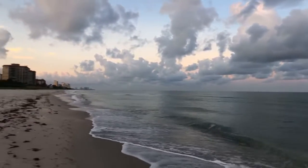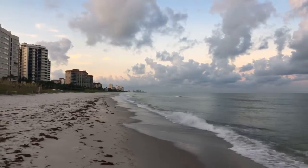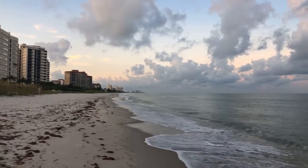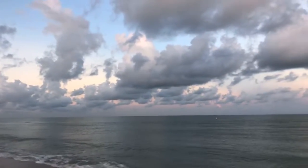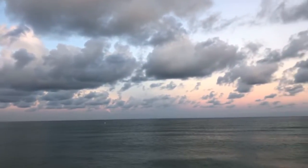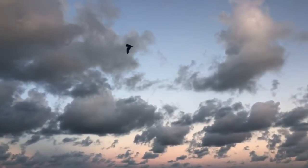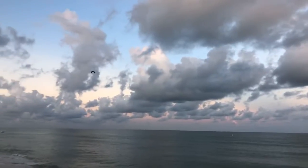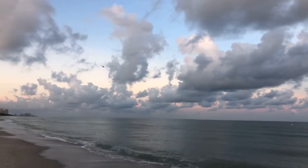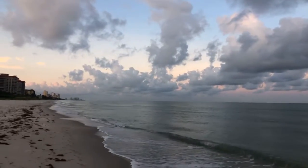Beautiful, beautiful clouds out here. Hopefully they're gonna change colors for us here as that sun comes up. They are pretty low though. There goes an osprey. That's an osprey flying by, just flying down the beach. That was pretty neat.